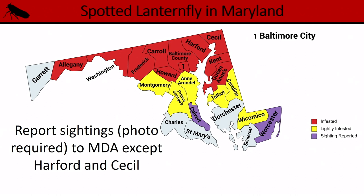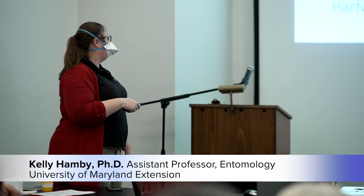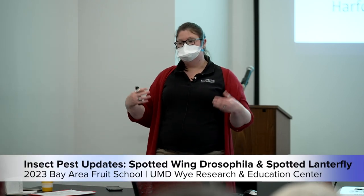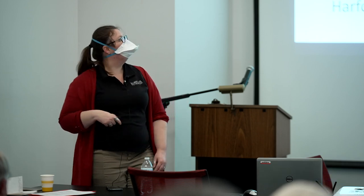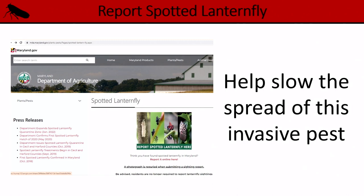The MDA is really encouraging you, if you do see spotted lanternflies, to submit a picture and let them know, unless you're in Hartford or Cecil, because they know they're in Hartford and Cecil. That's where we first got them in Maryland. But if you're in any other county and you're seeing spotted lanternfly, please reach out to the MDA. Our goal is really to help slow the spread of the invasive pest. They're going to have management responses and come out looking for those spotted lanternflies and try to do something about them.